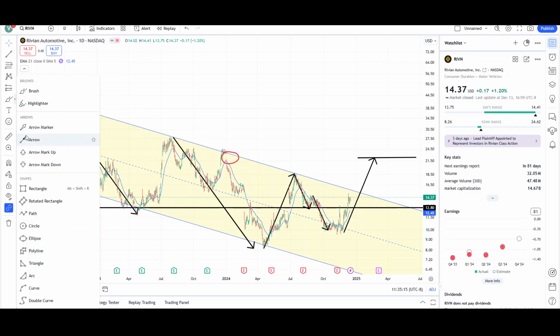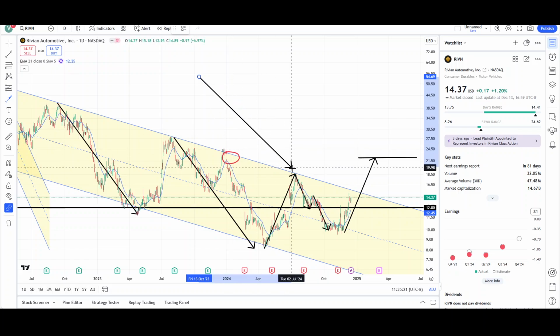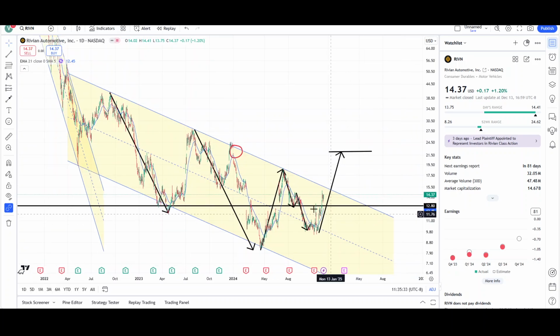You can see that every time price gets up to the top side of the channel, it gets rejected. So this was the confirmation right here, the third touch. This was the fourth touch that just occurred back here in July of this year, and that sent prices down. So overall, price is still in a macro downtrend. However, the price action in the near term is signaling the downtrend potentially coming to an end. And let's go over the reasons why.